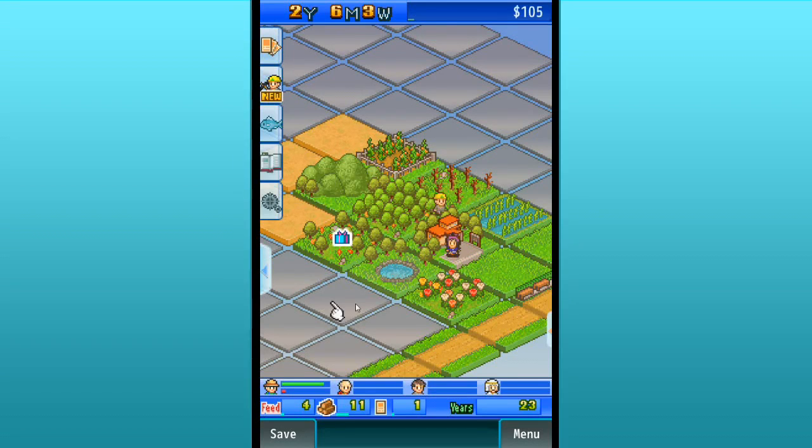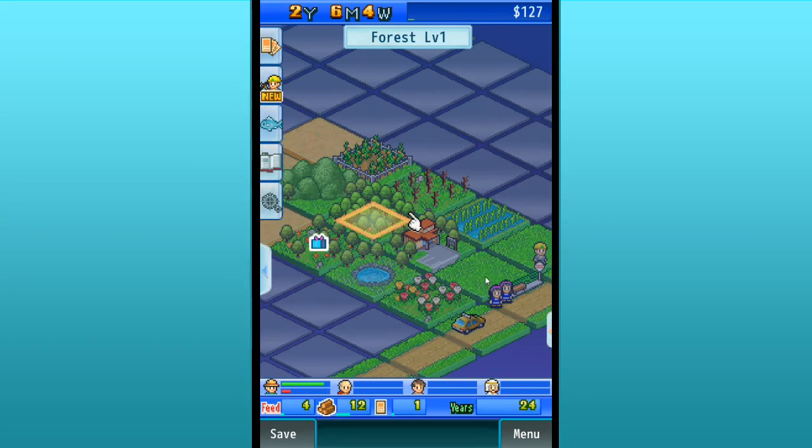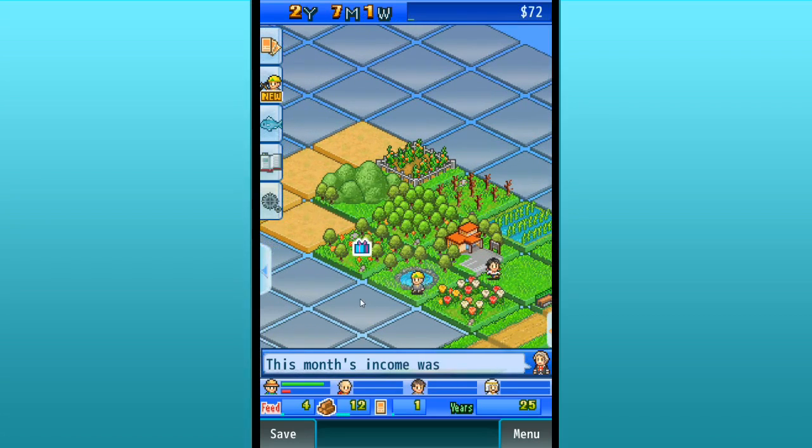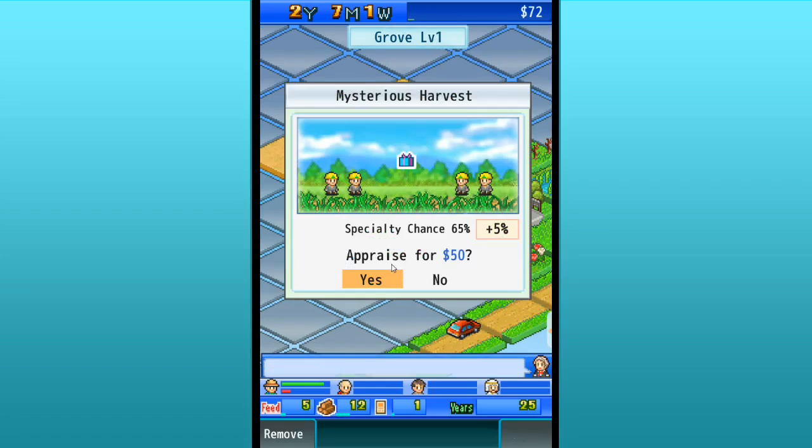Everyone, and welcome back to our adorable little fish pond park builder. And we actually just got a specialty. One of these little adorable gifts popped up over here, and I opened it up and had it appraised, and it was a dandelion. And just before I was able to figure out what the dandelion does, we got another little gift. So let's come over.